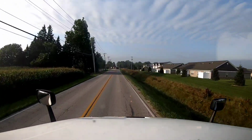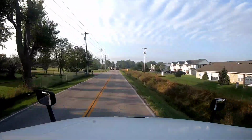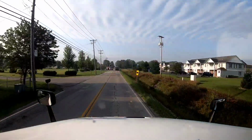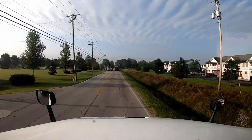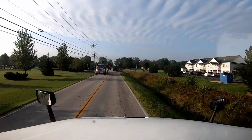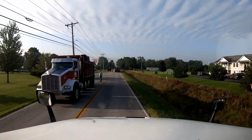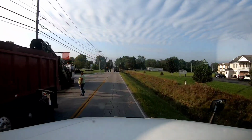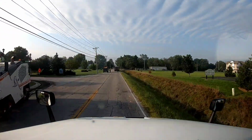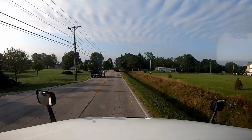Well, this looks slightly screwed up. Looks like they're loading some equipment. Possibly filling up a dump truck out here. Yeah, they're filling up the dump truck. No harm in taking it a little slow. The grinder, grinding up the asphalt.